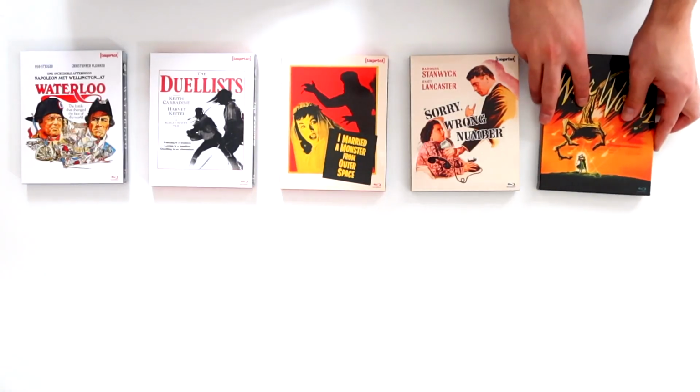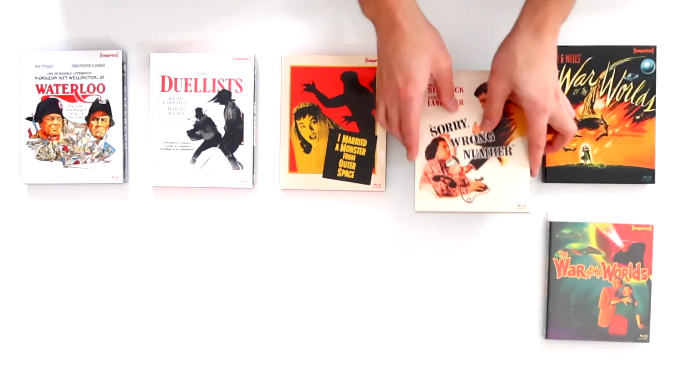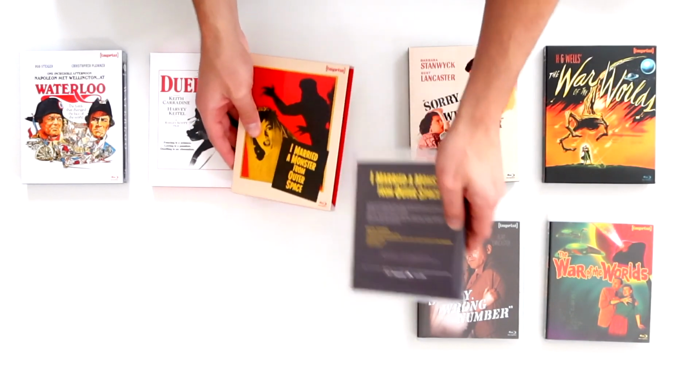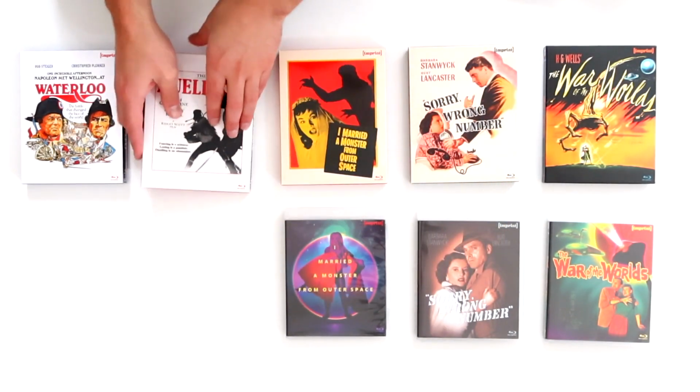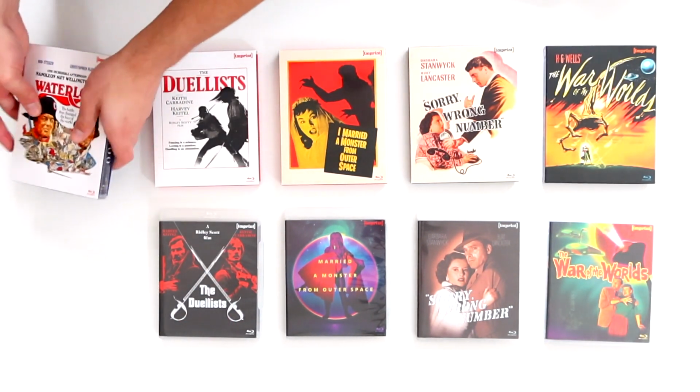What I really love about these also is that once you take the case out of the slipcover, you've got completely different artwork on the cover of the case itself, which I think is just a really beautiful touch. There's nothing worse than when you get a slipcover of a limited edition thing, you take it out, it's the exact same artwork. I think that's really boring.